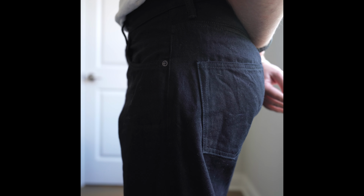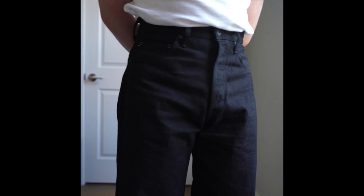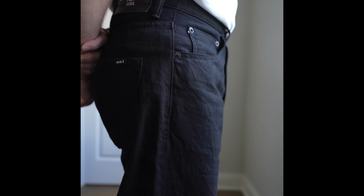These ones were also purchased from Redcast. Redcast is a great option because I don't know if our dollar is stronger or they don't have to pay the same import duties that we do, but I ended up getting these for significantly less money. Really love these. I love the look of them, the high waist. These are more my high fashion, really fun, and ONI has obviously got a huge amount of heritage.